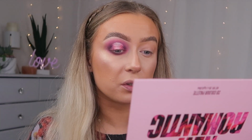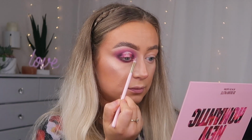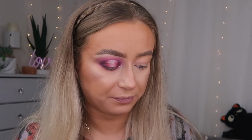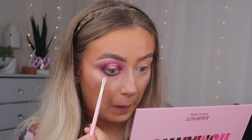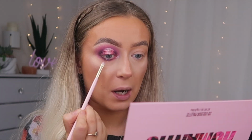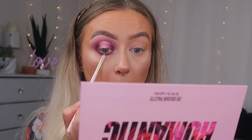Do we pop something in the inner corner? I don't want to overdo it too much. Yeah, why the hell not? I'll tell you what, let's just go in with chintz again, keep it connected. Pop chintz in the inner corner. And I'm also going to take the tiniest bit on my lower lash line, just to keep that continuum of glitter and sparkle.